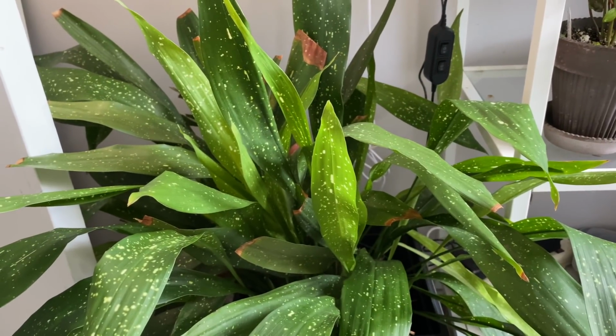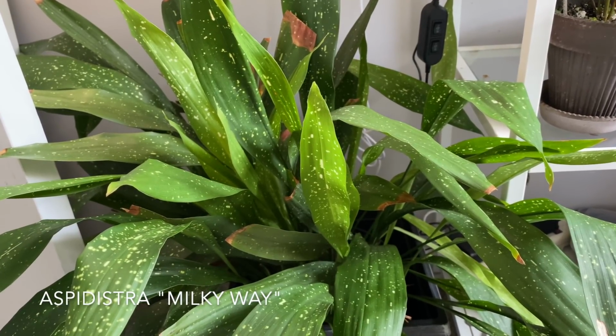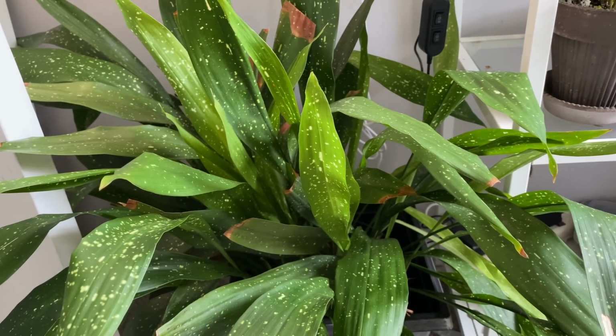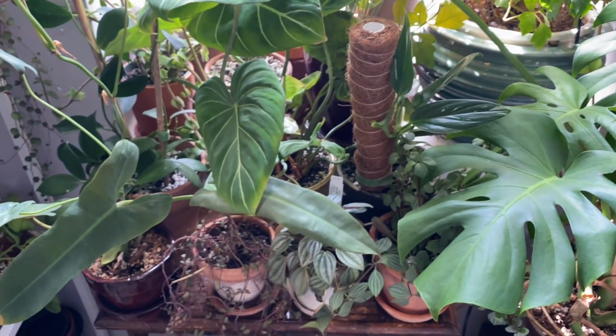Okay, so this is a cast iron plant, or an Aspidistra. This one's on the market as Aspidistra Milky Way, but I'm not positive if that is the exact name for this plant. And then moving over to the window, there's so much going on.